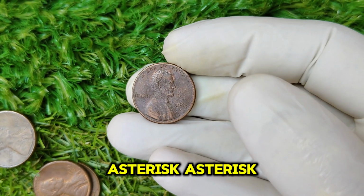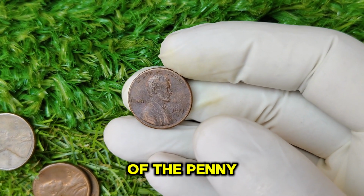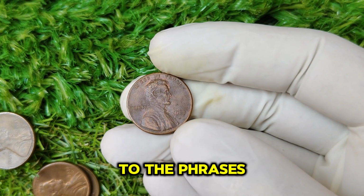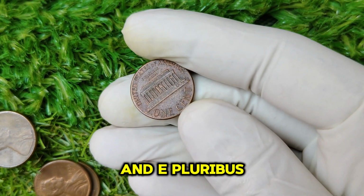Step 2: Look for doubling. Use a magnifying glass to examine the reverse side of the penny for any signs of doubling in the lettering. Pay special attention to the phrases United States of America and E Pluribus Unum.